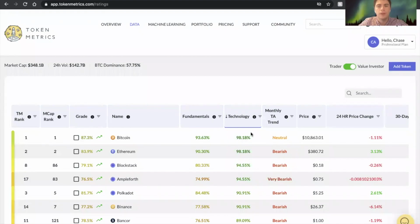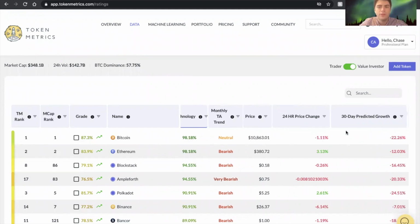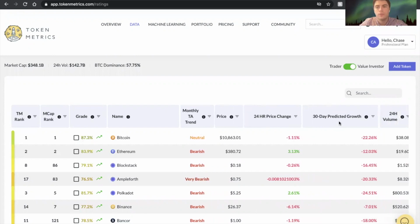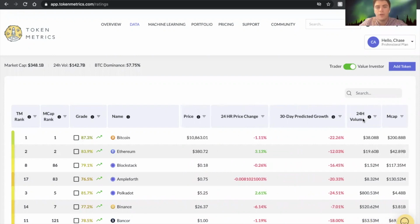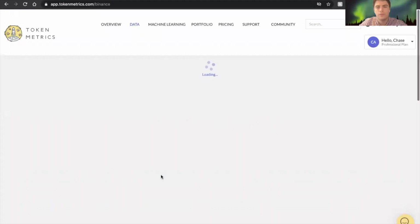So other metrics we have on our ratings page is the TA trend based on our indicators, the current price, the 24-hour price change, the 30-day predicted growth based on our price prediction models, total 24-hour volume for the token, as well as the total market cap. Okay, now let's really get into the nitty-gritty and let's see what we have to offer on a coin like Binance, for example.